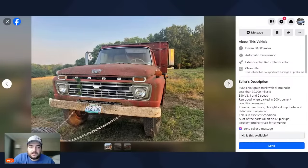There's another Fastback Torino, 2250. No title. Good parts car, though, for sure. You take those two and build you one.